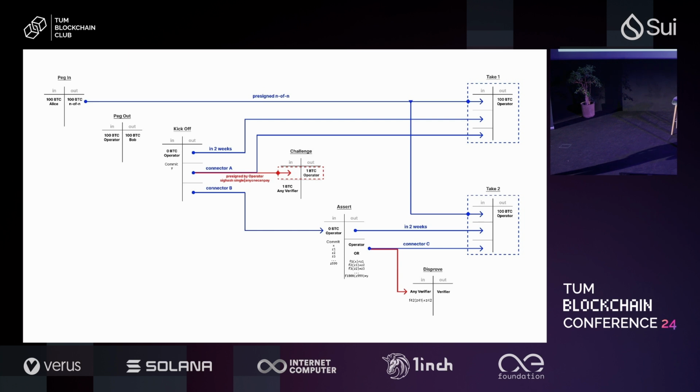If he was correct, and if the verifier was malicious and challenged him for no reason, then he can execute the Take 2 transaction after 2 weeks. But otherwise, he gets disproved, and he will not be able to touch the funds here. So this is roughly the idea behind the Bitcoin bridge, using the BitVM2 paradigm.